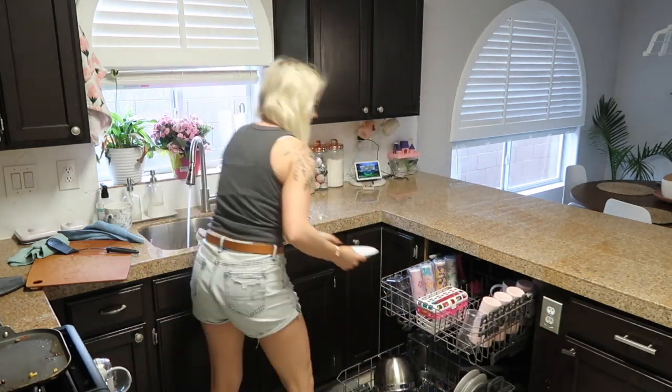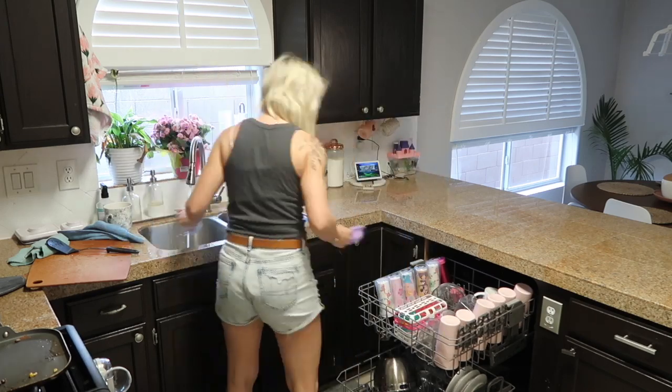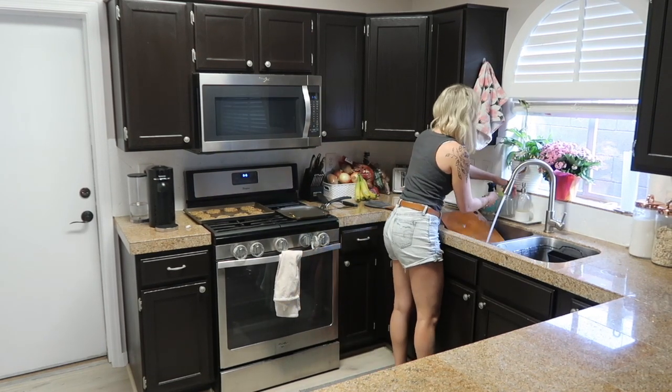But today I have her set up with some crayons and some markers and some coloring books. She's really been into art lately, and so she is doing that while I start on the dishes and just get cleaned up from dinner and from baking.